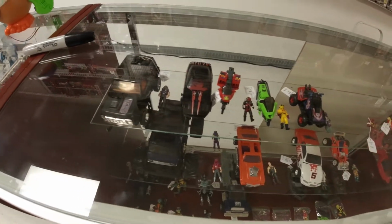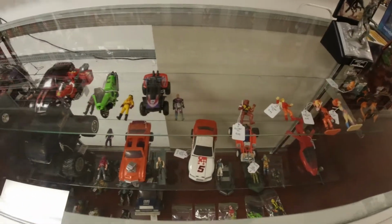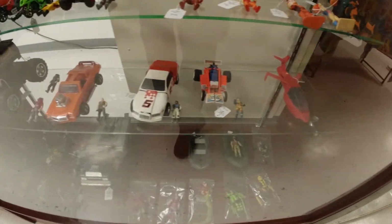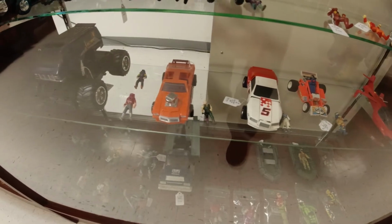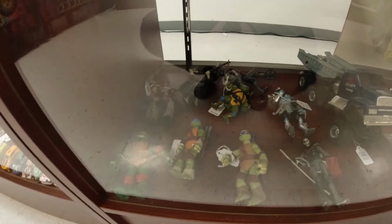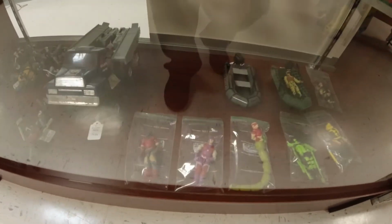Now here are some mask figures. I remember my buddy Jason having a couple of these. I don't remember myself ever collecting them, but very interesting to see those. It's been a long time since I've seen those. Here's some more turtle figures. And then we start getting into the G.I. Joe figures.